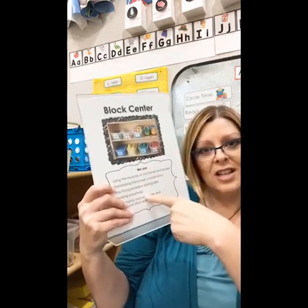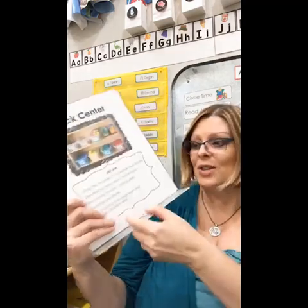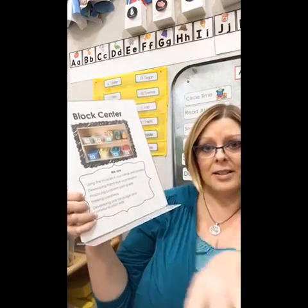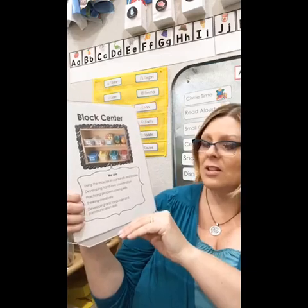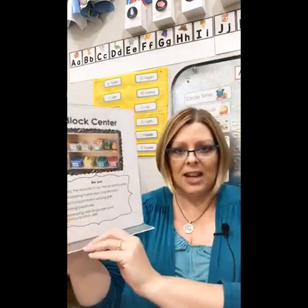And then the words are for the adults, and the words tell us what the children are learning. So this one says, we are using the muscles in our hands and our bodies as they grip the blocks and the rocks and the sticks and all the other things. We're developing hand-eye coordination, practicing problem-solving skills, thinking creatively, and developing oral language and communication skills.